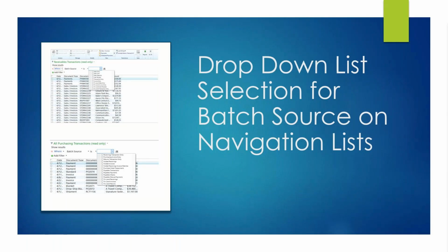Okay, the next one is this drop-down list selection for your batch source on navigation lists. This is again something added in 18.5, the ability to add batch source and batch number on your navigation list, and the ability to filter your list based off of those two things.